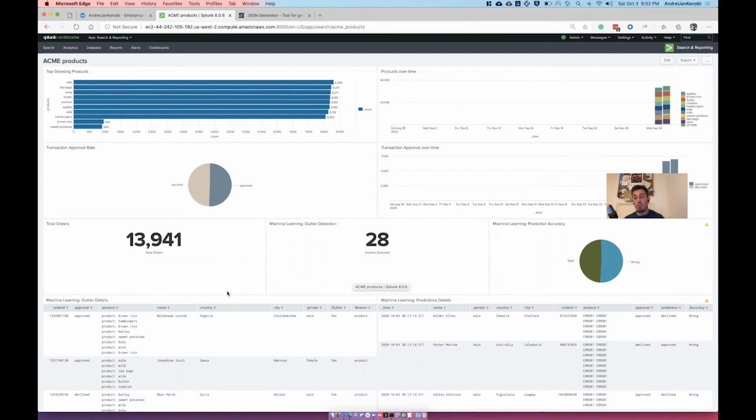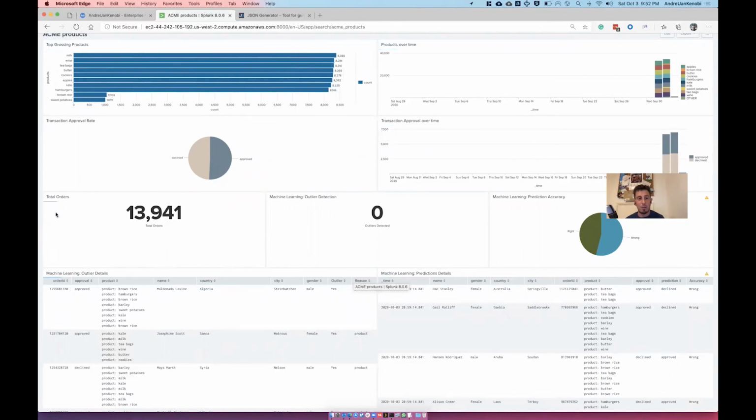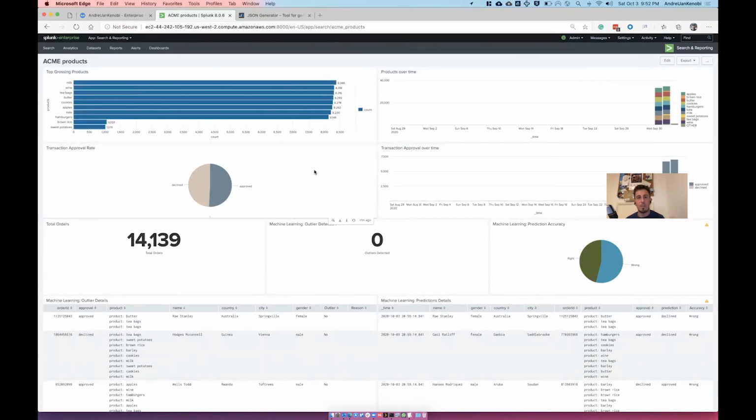But the idea is that every 30 seconds, we are pulling the information from Couchbase, and we're loading this new information into Splunk. And this one was already updated. All right, the machine learning outlier detection was run. And you see, it changed. We just verify the number of machine learning, total orders, new orders right here. And yeah, top grossing products, everything updated. You see, it took 30 seconds because this is how I configured the dashboard.